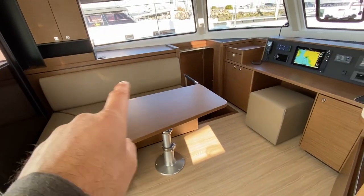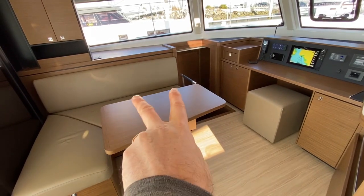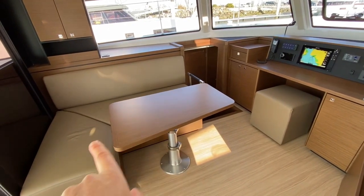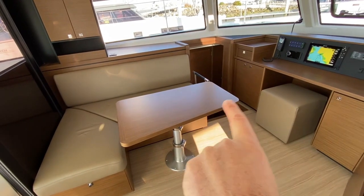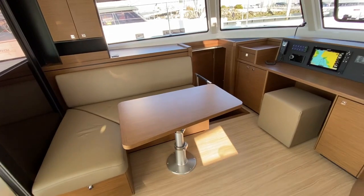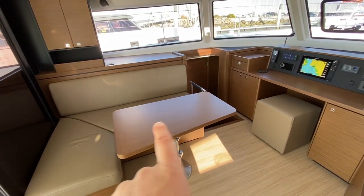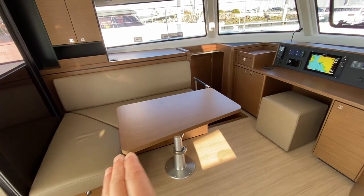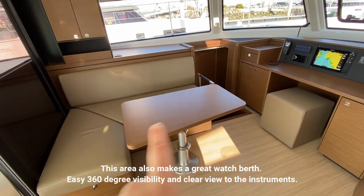I would say this would seat comfortably 4 with 2 puffs. 2 people could sit there if need be, and 1 person here. So 2, 3, 4, 5 people could sit here. Maybe a little cramped, but comfortable 4. This would be a berth for a child, 150 by 120 meters wide and 150 long.